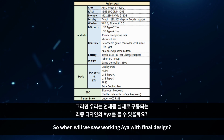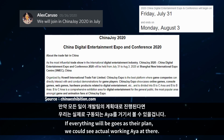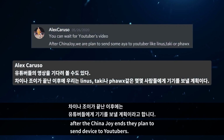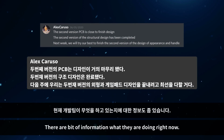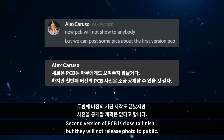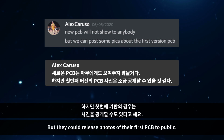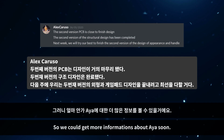So, when will we see a working Aya with the final design? Currently, they plan to show their device at China's E3, ChinaJoy. If everything goes as planned, we could see an actual working Aya there. After ChinaJoy ends, they plan to send devices to YouTubers. So, around August, we could see many Aya videos made by YouTubers. Here is a bit of information about what they are doing right now. They have finished their second version of the structural design. The second version of the PCB is close to finished, but they will not release photos to the public. But they could release photos of their first PCB. Also, they are trying to complete the second version of the appearance design within a few weeks. So we could get more information about Aya soon.